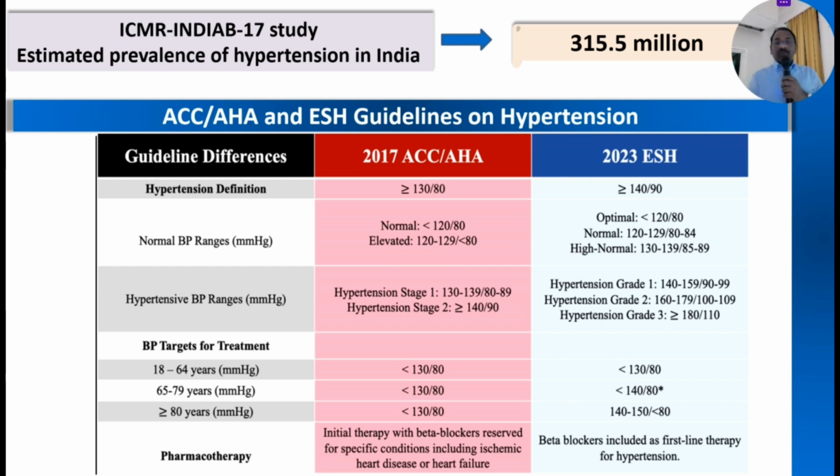But here again, to consider a person as having isolated systolic hypertension, we say the systolic blood pressure is more than 140 and the diastolic is normal. That is also equally important, because isolated systolic hypertension also increases the risk of cerebrovascular diseases and ischemic heart diseases.